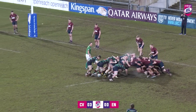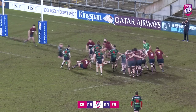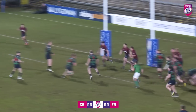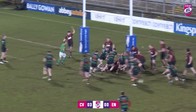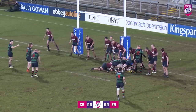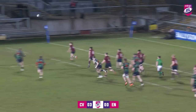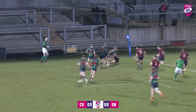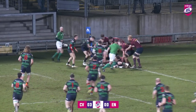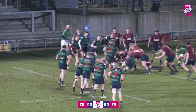Second scrum. Enniskillen this time get a slight wheel on, and it forces the pick at the back. Smiting, great footwork. Bothwell gives it out. Pushing on the line. Lovely play all the way out to the winger. Brilliant defence from Enniskillen. Held up just short. For all the world they were in there.